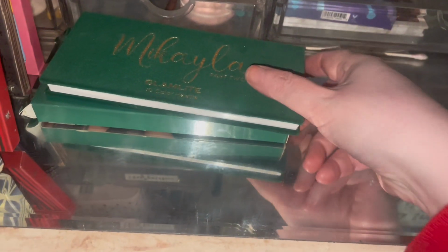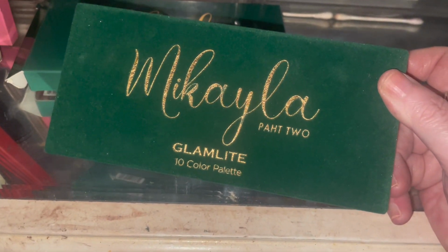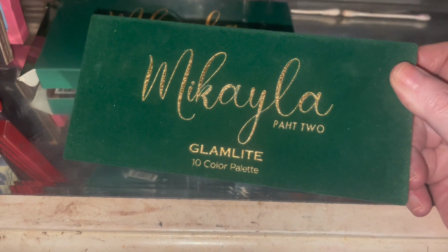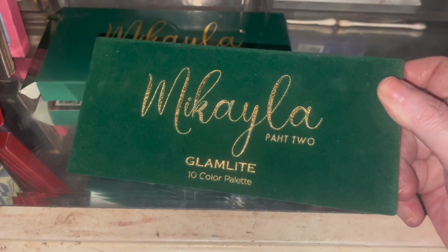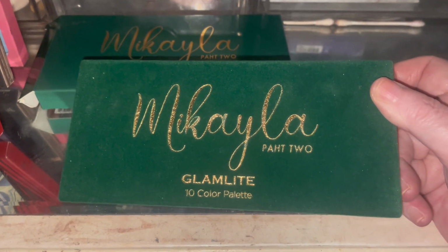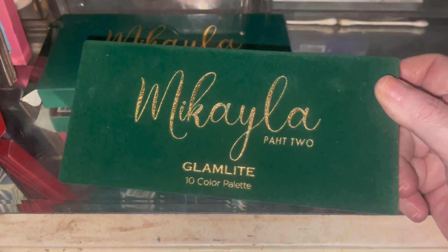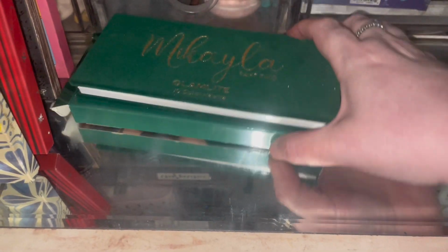What I don't like, she's gone down the ABH route of actually just using velour packaging. It's like, why? We all know that people who have the ABH palettes don't like that. It's been established. So many people say, oh, I don't like the packaging, and she's done it. So I keep it in that box there because obviously I don't want fingerprints all over it.